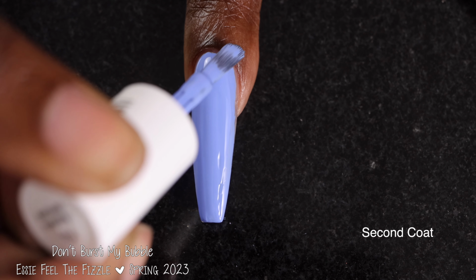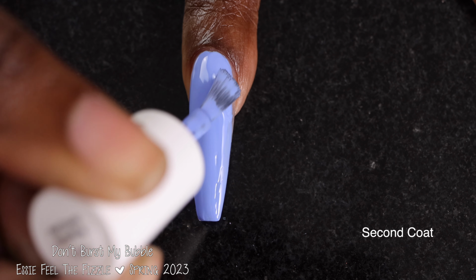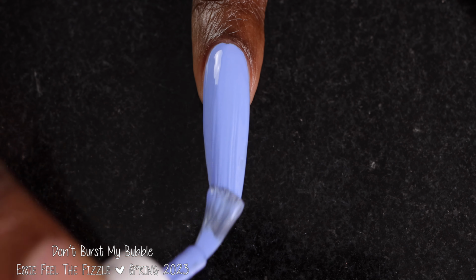Color-wise, if I had this next to a purple, I would say it was blue. If I had it next to a blue, I would say it's purple. It's that kind of shade. Depending on lighting, it's either going to lean very blue or it's going to lean a little bit purple.